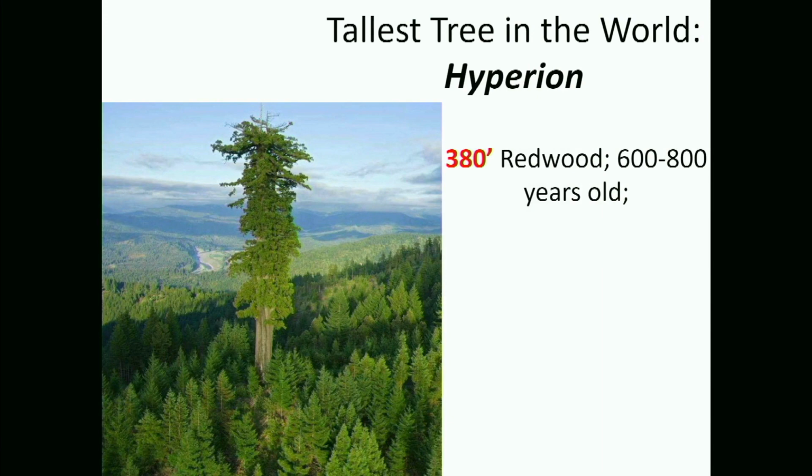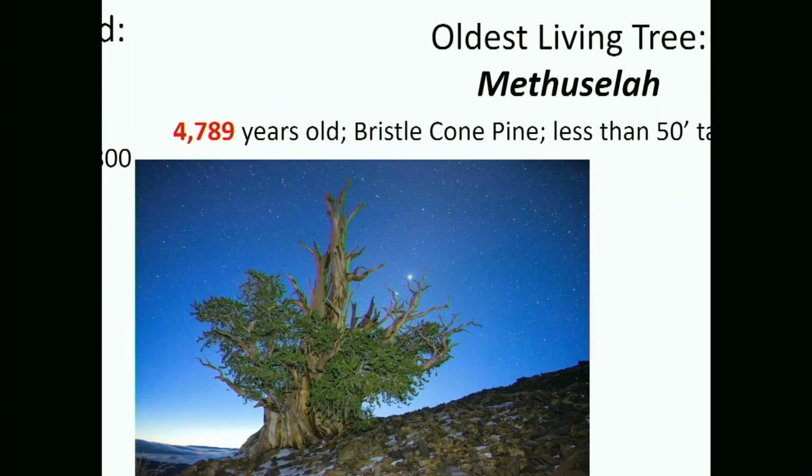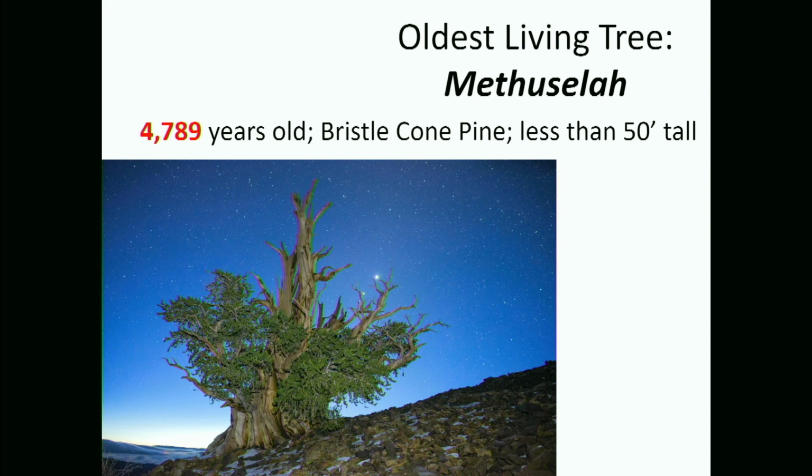The tallest tree in the world is called Hyperion, and it is a 380-foot redwood that is believed to be 600 to 800 years old. The oldest living tree, amazingly, I don't know how they came up with the name, they called it Methuselah. It is 4,789 years old, and it is a bristlecone pine that is only 50 feet tall. So we have that.